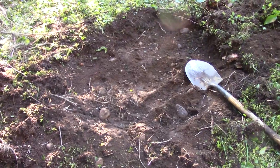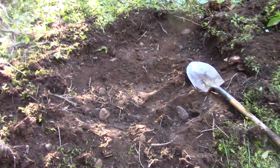Out here on this gold claim. We've dug a few holes, did a little prospecting.